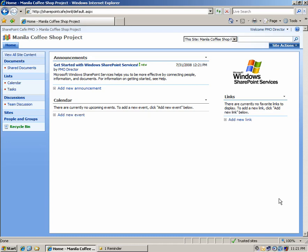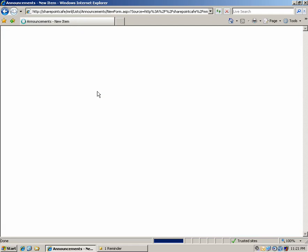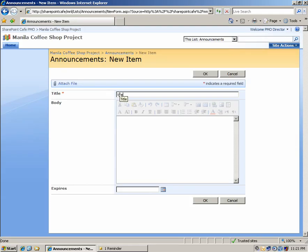Now, this is the out-of-the-box SharePoint team site template. Obviously, you might want to change the look and feel, the color. However, right then and there, you can start using it. So let's say I want to add a new announcement. The project manager can easily add this new announcement. Welcome to our project site. All project artifacts will be stored here.